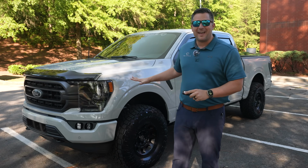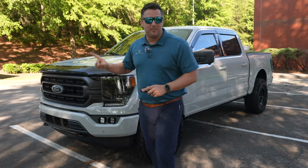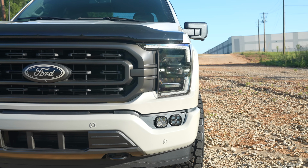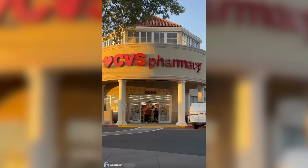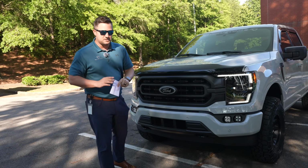But before we do that, let's take a quick look at one of the coolest Powerboosts we have ever built at TC Customs. Starting on the front end of this truck, there's so much going on, it's impossible to cover it all. In fact, this is the build sheet, and this thing looks more like a CVS receipt than it does an actual build sheet. There's that much custom work that has been done to this particular truck.